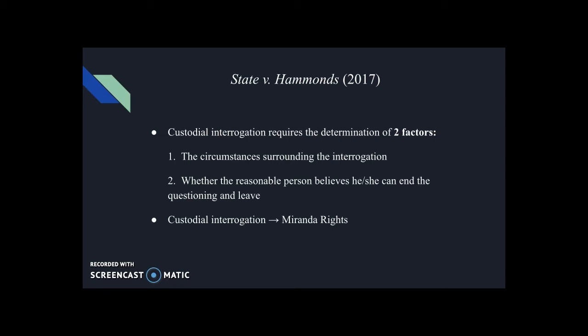When deciding if a client's rights have been violated because proper Miranda procedure was not followed, it is important to examine two essential elements to determine whether someone is subject to a custodial interrogation. The first element is the circumstances surrounding the interrogation, and the second element is whether a reasonable person would feel as if he or she could end the questioning and simply leave. While representing your client, it is crucial to determine whether either one of these circumstances applies so you can determine whether your client has potentially experienced a Miranda rights violation, just like Hammonds did.